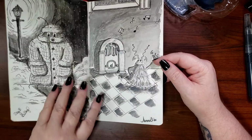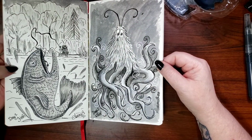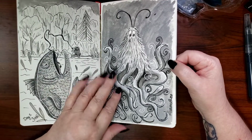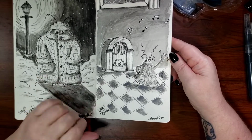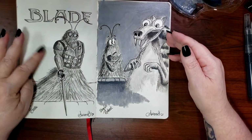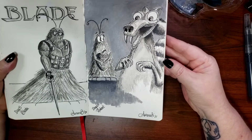So I do go back and show you all the past ones. So we have Fish and Wisp and Bulky and Radio, Blade, and now Rodent.